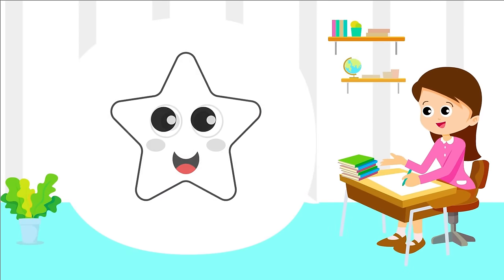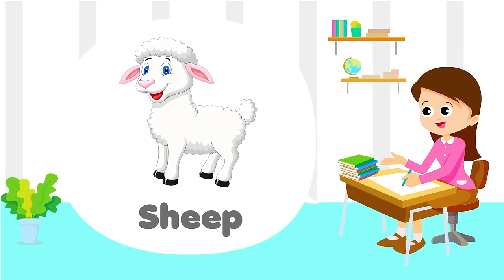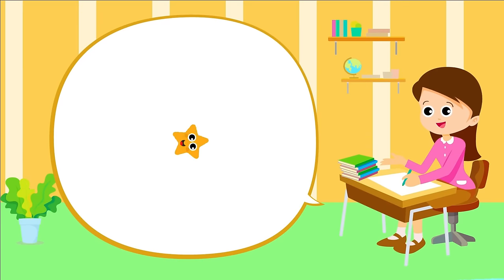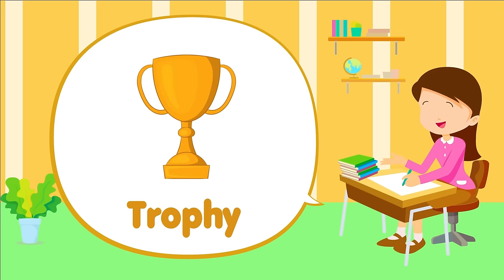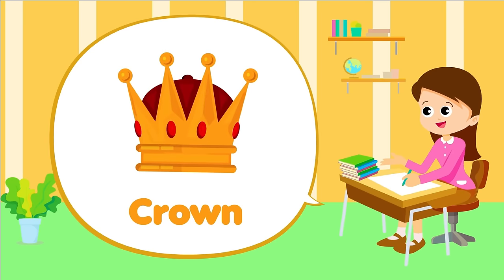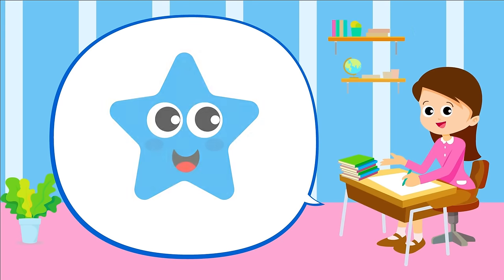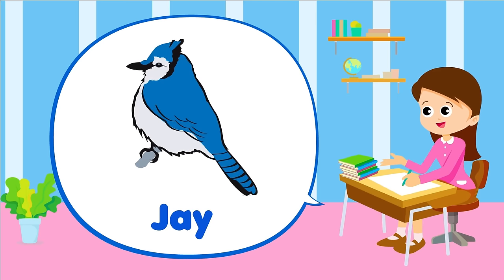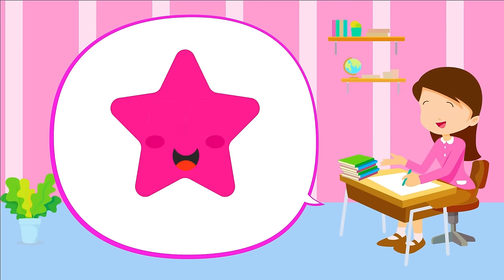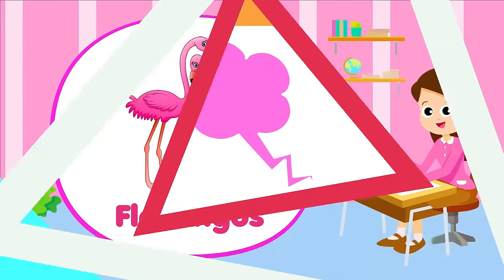White. It's the color white. White bear. White sheep. Gold. It's the color gold. Gold trophy. Gold crown. Blue. It's the color blue. Blue chain. Blue jay. Pink. It's the color pink. Pink dahlia. Pink flamingo.